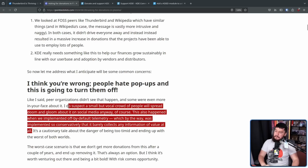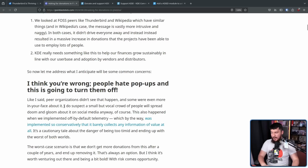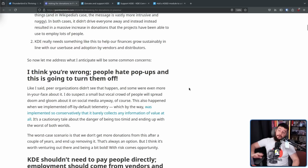I have seen many of these comments when I've talked about telemetry as well. I explicitly say off by default, and people are like, hey, but what if it stops being off by default? What if it starts collecting information like on Windows? You're a moron. Stop it. Get some help. The worst case scenario is we just don't get more donations after a couple years and then end up removing it. That is always an option, but I think it's worth venturing out there and being a bit bold. With risk comes opportunity.